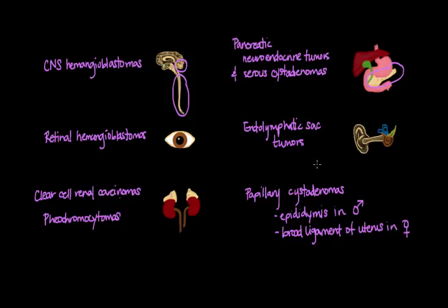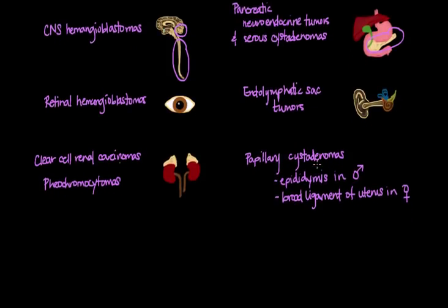And next up, let's just talk very briefly about the diagnosis of VHL. Make just a little bit more room to do that. So in hereditary VHL, a genetic diagnosis can be achieved with either gene sequencing or with Southern blotting, which uses DNA probe hybridization.